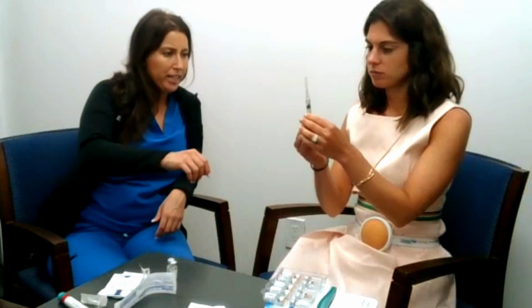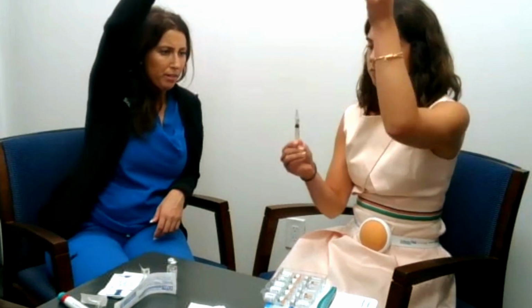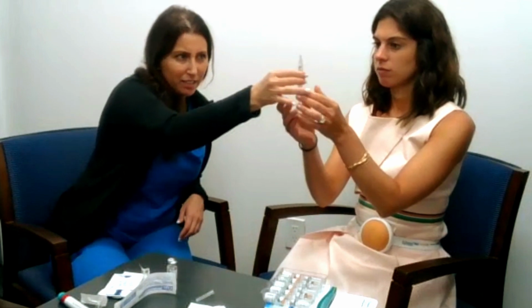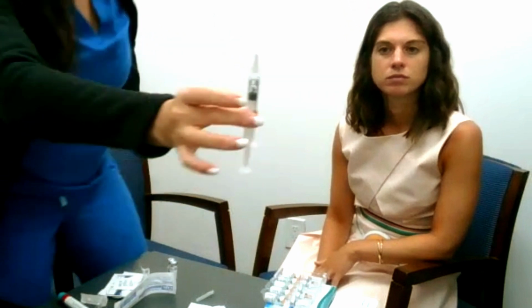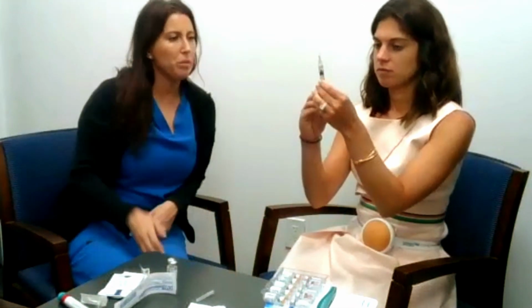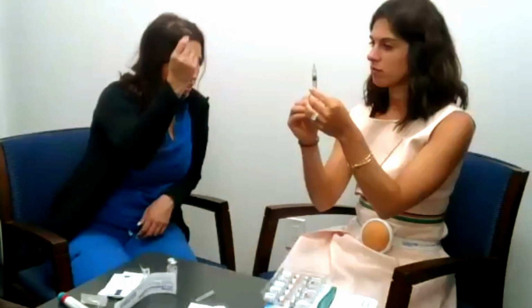So now we're going to get ready and prime it. We're going to go ahead and just take the cap off straight up. Perfect, put that on the side. If you can see, there is an air bubble at the top there. We want to make sure that we get that out before we inject. So you're going to slowly push the plunger until you see one drop of medication at the tip of the needle. It's okay if two or three come out, but that's how you know that the air is out.